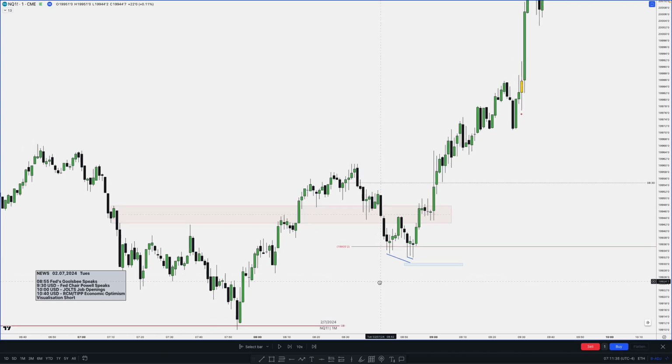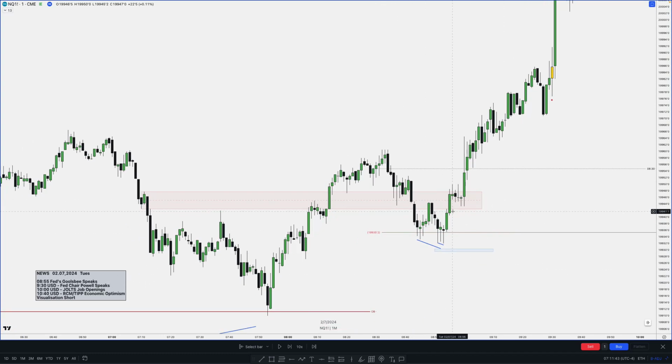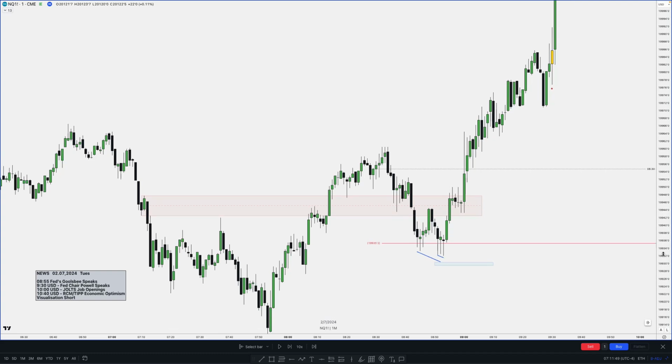So where I exited this particular trade, it was, yeah, it's not very good management for sure, but it's an area I can really improve on.